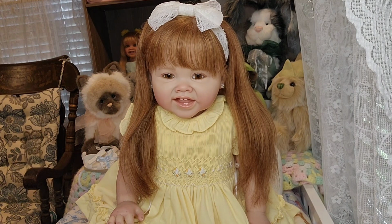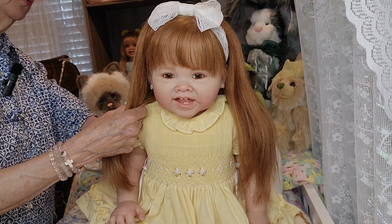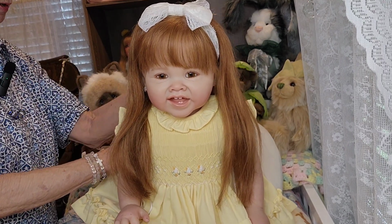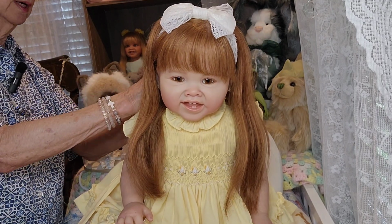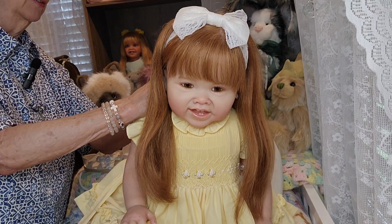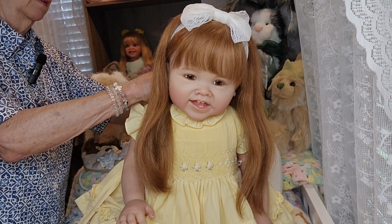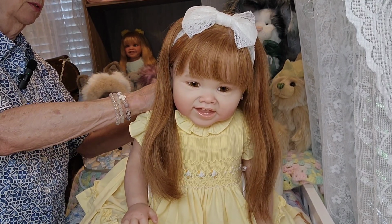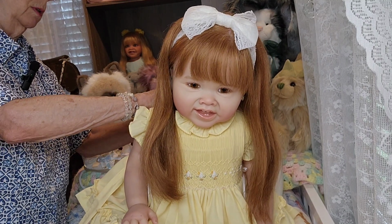She is actually wearing a dress that I twinned with Dannilynn not too long ago. They both had a yellow dress, and fortunately not the same dress, but almost, very similar dresses. And so I did a twinning video. I believe it was a video that I did. But anyway, they did twin in this dress, and I think yellow looks really, really pretty on both girls.